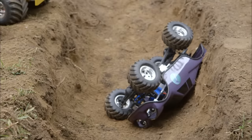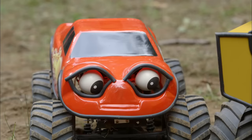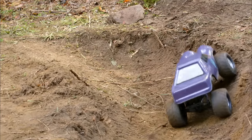Hey, did you Zerbies know there is a ditch here? Huh? Oh, what do I do? Well, just get yourself back on your wheels and just drive out. Oh, okay. Do I go this way? Yeah, just keep going till you get out. All right, here we go. This is fun.